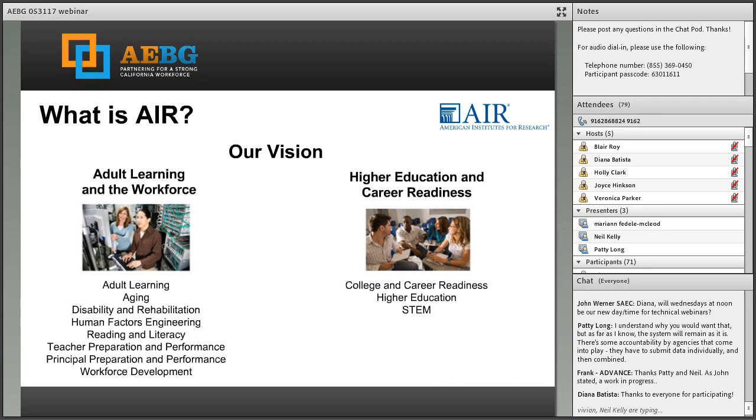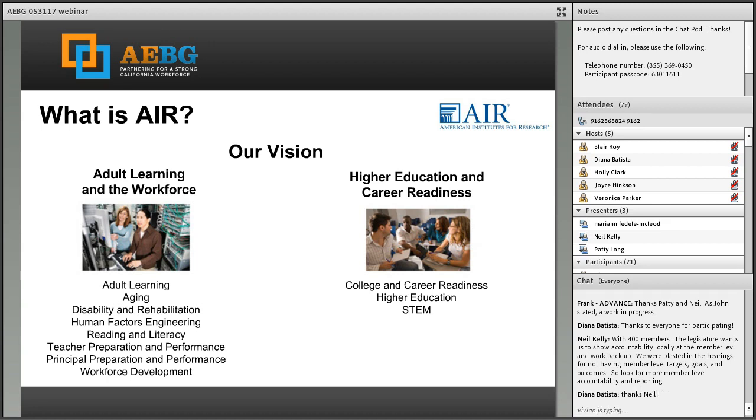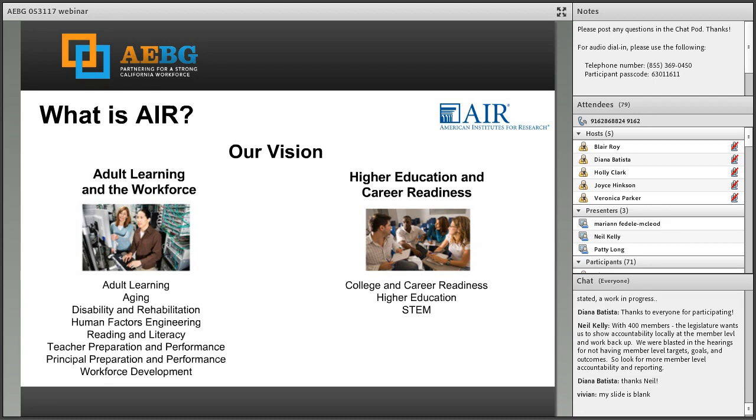In terms of the areas of our work that are most relevant to the adult ed block grant work, we have 17 practice areas. This slide features our adult learning and workforce area and higher education and career readiness area. So the way we organize ourselves and our work to have an impact is to develop an expert base that can focus our research, evaluation, and technical assistance. So we've had an adult learning group that's been providing technical assistance and doing research for about the last 30 years. Much of our work is with the U.S. Department of Ed OCTAE, as well as with the California Department of Education.